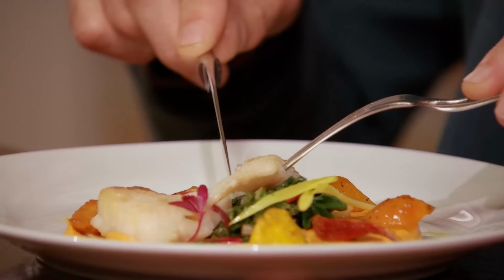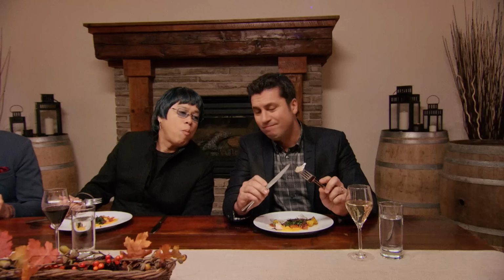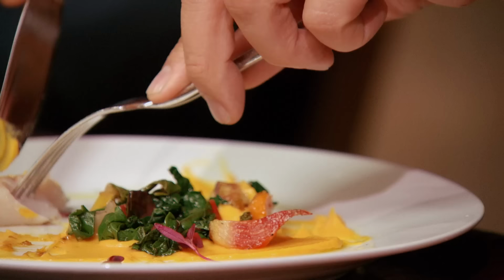I find that it's just a little on the under-seasoned side. I don't think he added any salt to this. It doesn't seem like it's seasoned at all. I would say that my piece of fish is fairly well seasoned. Well, yours is, but mine isn't. And mine is under-seasoned, for sure.